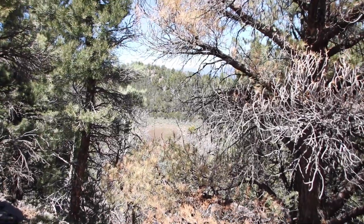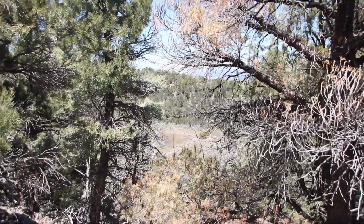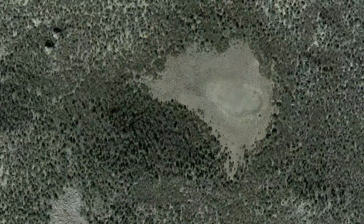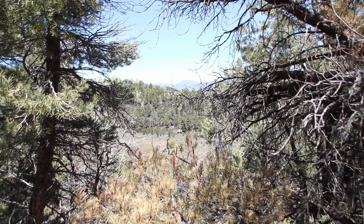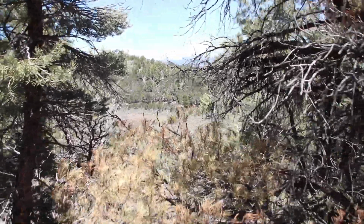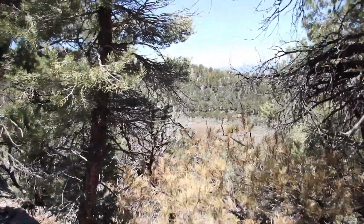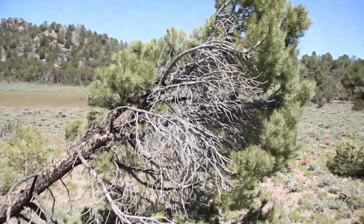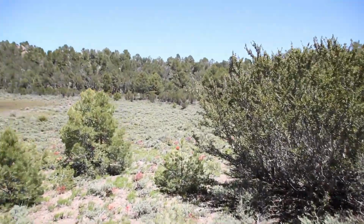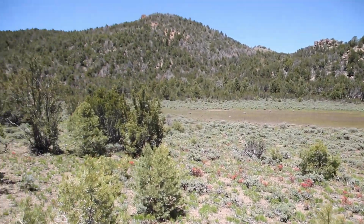I'm just getting up to it, and it is a meadow after all, so I'm pretty relieved. It's kind of like down in a little bowl, but it's open at least. There's a little bit of water down in the bottom of it. Let's go see if there's any sign down there. There it is. Awesome.